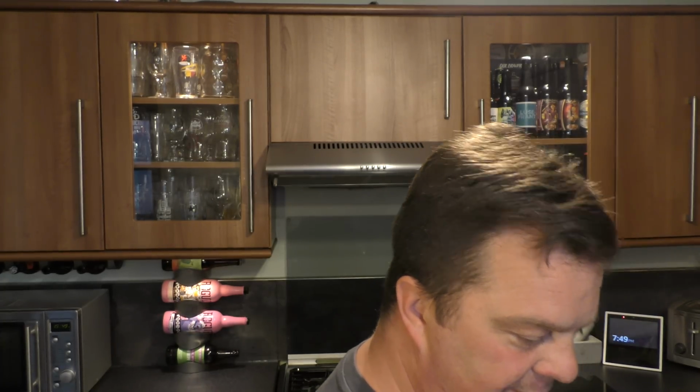Let's rate it. I've not said Stone the Crows yet, I don't think. We'll make up for that now. Stone the Crows, Stone the Crows. I'm going to give this a 9 out of 10. A 9 out of 10 from Real Ale Craft Beer.